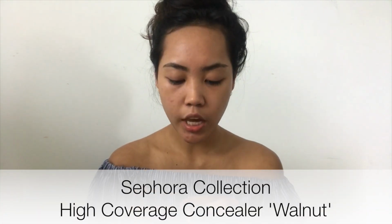So I'm going to go to my concealer next. This is the one from Sephora and it's called the High Coverage Concealer in Natural Finish. I got mine in Noir Walnut and this is amazing. It's so affordable and it's really high coverage. So what I do is I go over my spots. I have this spot that just doesn't go away.